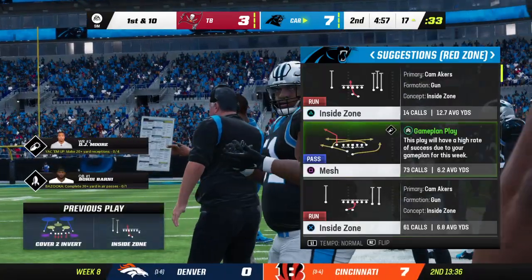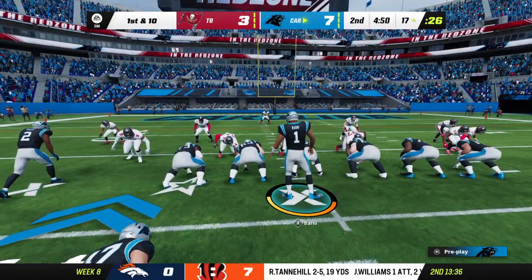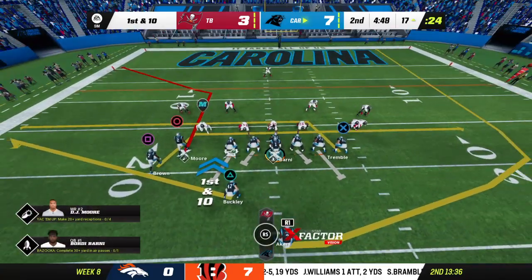On 3rd down, that's a good job of situational football and understanding where the 1st down marker was and getting there.